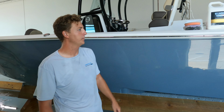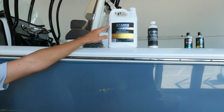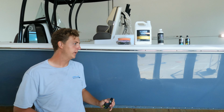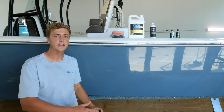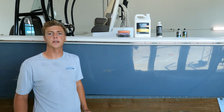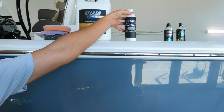All the surfaces are going to get polished in a two-step fashion. It's going to be first with Starke Elevate, which is a medium compound, and that's going to be done on this orange pad. And essentially, this is a boat that's brand new out of the factory, which means even though it's nice and it has a nice glossy surface, it still has little imperfections and little swirls and holograms that need to be taken out before coating, just so it lasts long and so that it looks nice.